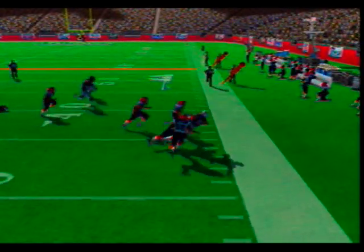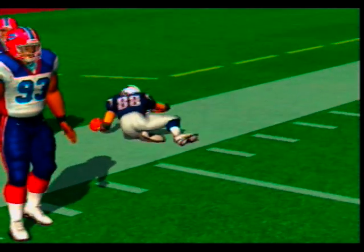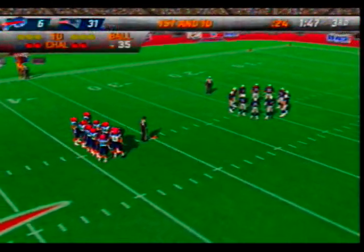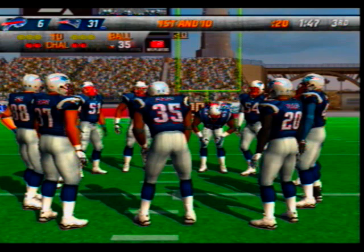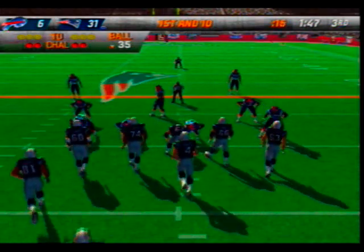From the 24-yard line, stiff arm keeps him at bay. Jones, with some good moves, gets good yardage, bringing it back to the 35-yard line. The Patriots will start the drive at the 35-yard line.